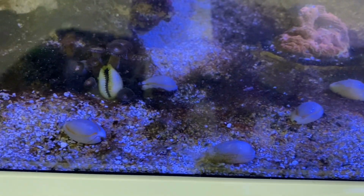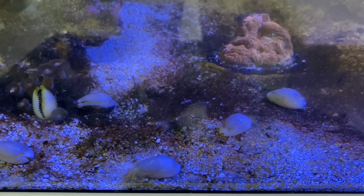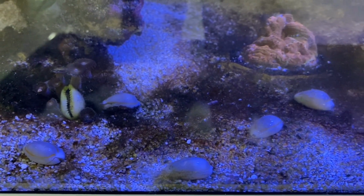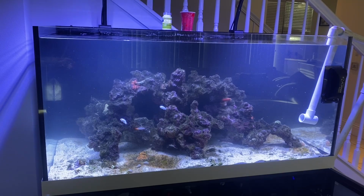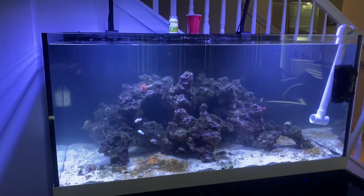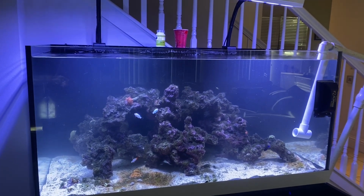But I got these Monet cowries in here, one of my favorite cleanup crew members, and we're going to add them in here today, as well as a couple of tuxedo urchins to graze on that algae. I really do love these Monet cowries. Now, the approach going forward is going to be to obviously get off those flake and pellet foods. We're going to have the cleanup crew.